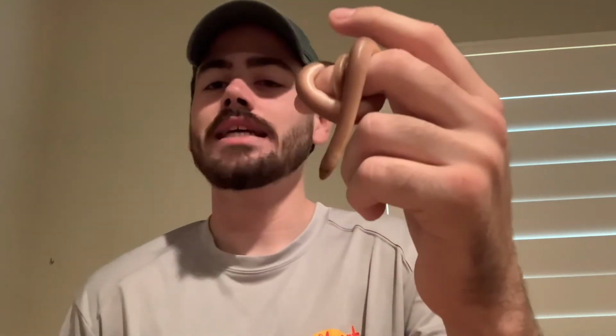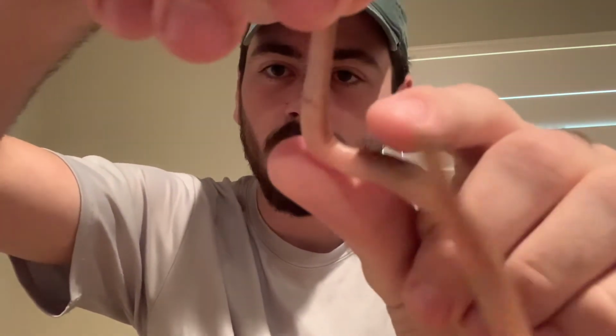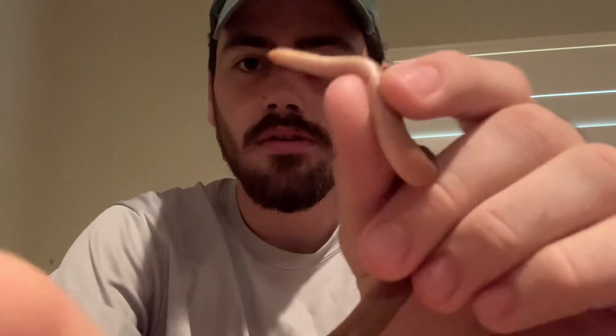Other kind of neat things about these guys, it's not really neat, I guess, if you've kept boas before, but they've got mating spurs on the outside, which are pretty easy to differentiate between males and females. Males are going to have those spurs. It's not really focusing that well, but you can kind of see that. All right, it's not going to focus, but that's okay.